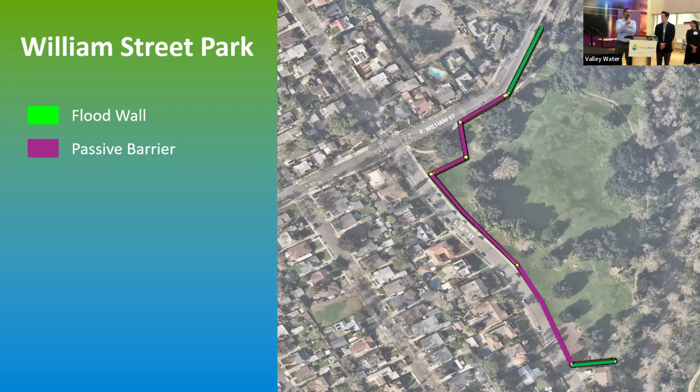Yeah, the wiper walls, like Eve was pointing out, we are trying to match what is there at the entrance of William Street, basically that cobblestone look. And on the other side of the wiper walls where the passive barrier will be, it has to be a smooth finish. This is aluminum metal facing. So I think that's probably the only place where it would be an attraction for graffiti. And I would let you answer that question.